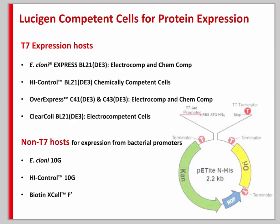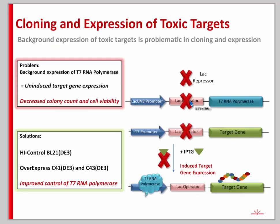In BL21, the expression of T7 RNA polymerase is placed under the control of a lactose-inducible promoter with binding sites for the Lac repressor, which keeps the expression of T7 RNA polymerase shut off. In addition, plasmids for T7-driven expression of recombinant protein have a T7-specific promoter recognized by the T7 RNA polymerase, but also have Lac operator sequences to help keep the target gene shut off. So Lac repressor protein is serving double duty here.